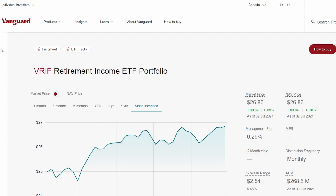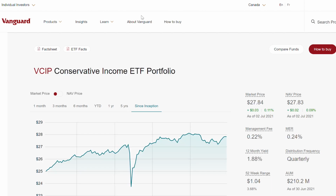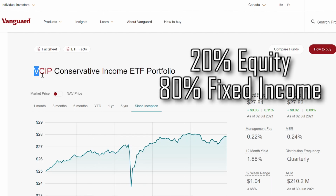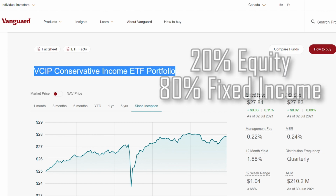Next, VRIF, 45% equities and 55% bonds. This is known as the retirement income ETF portfolio. And last, VCIP, 20% equities and 80% bonds. This is known as the conservative income ETF portfolio.